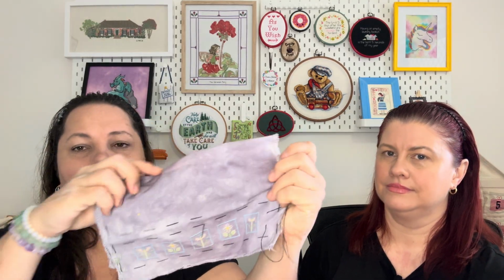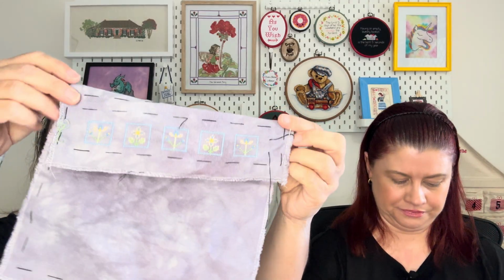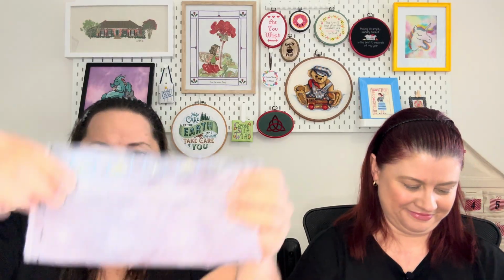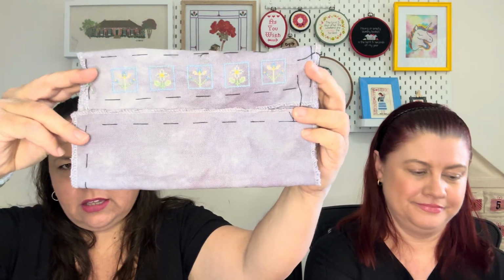Yeah. Because it's all stitched as one piece. And then, so this is actually the bottom of the fabric, but it becomes the top of the pouch. So it folds over like this, and then the back of it's there, and then the bottom of the pouch is then the top part of the material. So essentially it's going to look like this when it's finished.